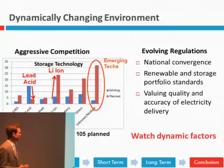And in addition, there's a lot of companies that are looking to integrate multiple storage technologies in the same application in order to take advantage of different revenue streams. So the takeaway here is that our scientists are going to have to keep their finger on the pulse of this aggressive competitive landscape. We feel that our lead scientist, Venkat Srinivasan, is well capable of doing so.